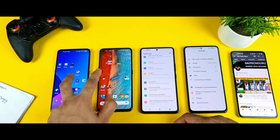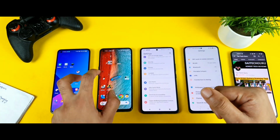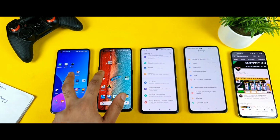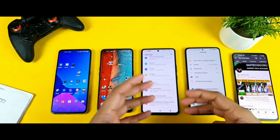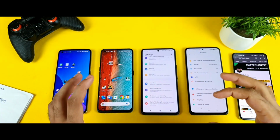I'll try to do a side-by-side comparison in case you want me to, to show which phone is the best as well. That will be kind of helpful for most of the users. So these are my opinions, friends, on these 4 smartphones after using them for a few days. This is what I did conclude.